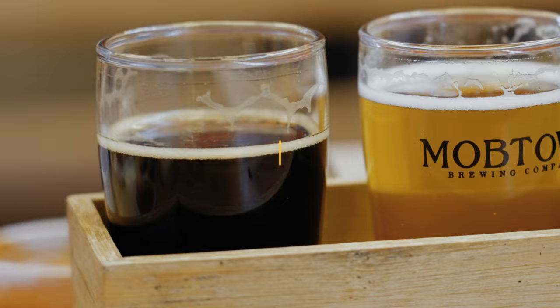These beers are great. I'd come back to Mobtown for a lager any day. Yeah, absolutely. I'm excited for you to get to this Irish stout here because I think that's gonna be the winning combo. I'm going for it. It's surprising. It's one of those don't judge a book by its cover kind of things. Slight. Yeah. Kind of cuts through that fat a little bit.